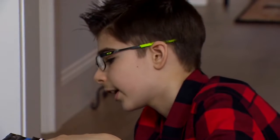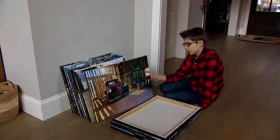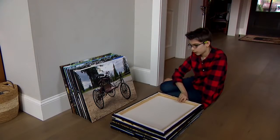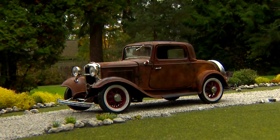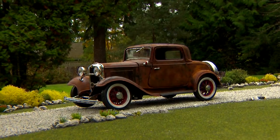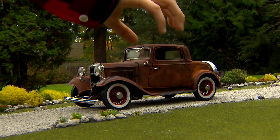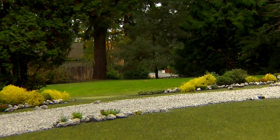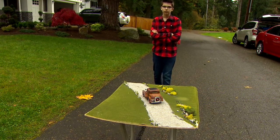Downstairs, there's a collection of posters that he loves. 1941 Plymouth pickup. You have the 1886 Carl Benz. And he likes seeing old cars in natural settings, like this 32 Ford Coupe. Only, it's not a natural setting, is it? It's all an illusion, created from this amazing boy's mind.